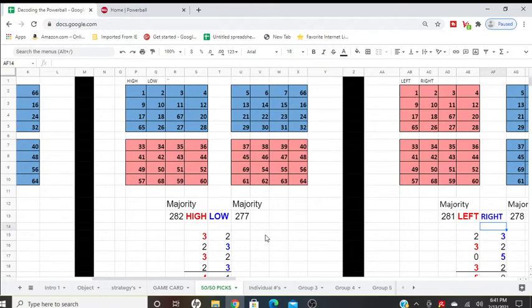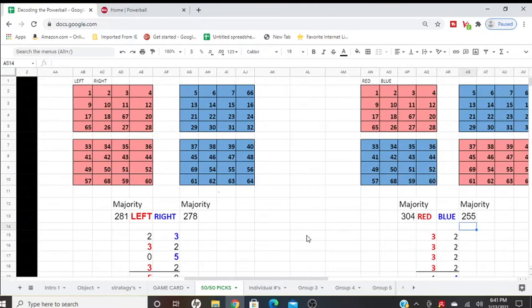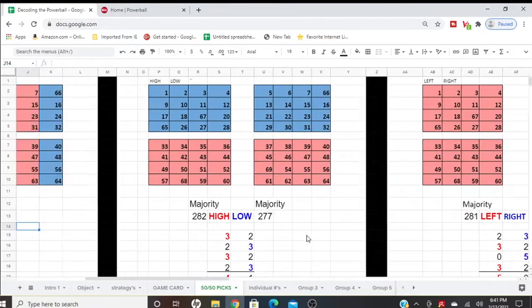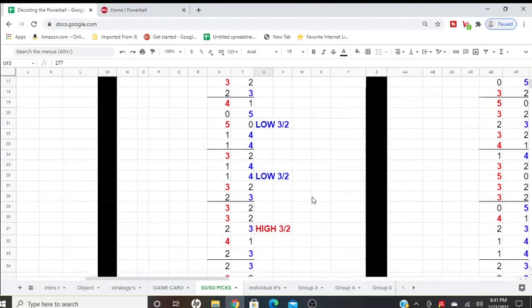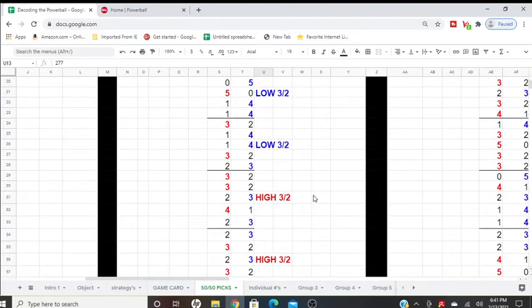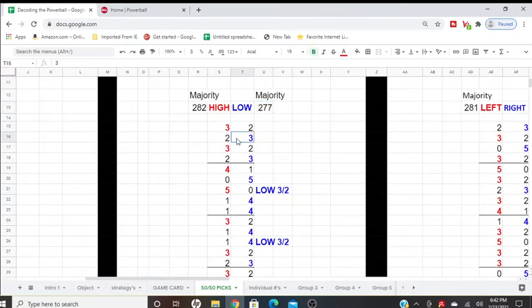The next one I have is high and low. And after that, I got left and right, and then I got this red and blue area. And that's it for my 50-50 picks. Okay, so looking at this one, this is 282 to 277, so that's pretty close after all these drawings. And looking at the last 20, you can see that it's been neck and neck. And it's still neck and neck.